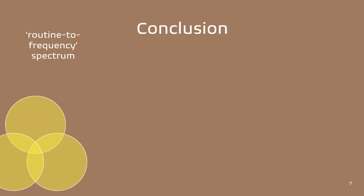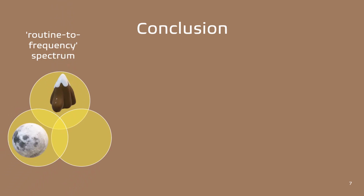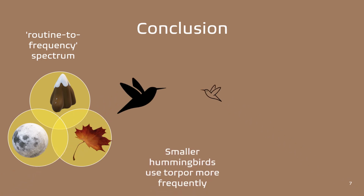There is a similar pattern between all hummingbirds. They use torpor in a routine to frequency spectrum, meaning that all hummingbirds use torpor, but it is species specific. They can use any combination of the three hypotheses. The researchers also concluded that smaller hummingbirds use torpor more frequently than larger hummingbirds.